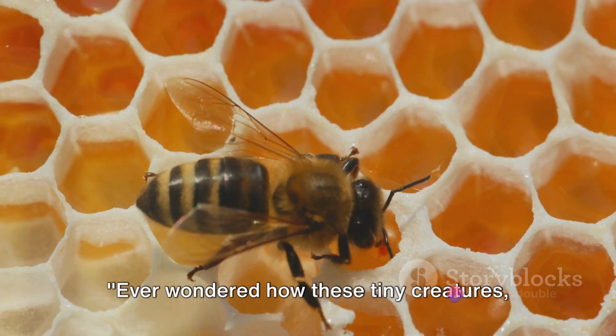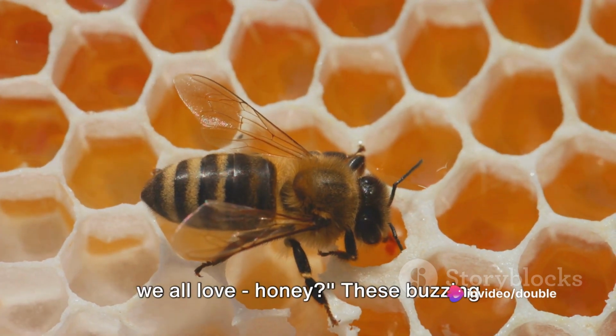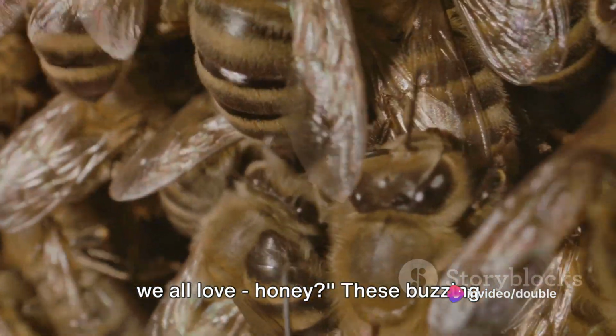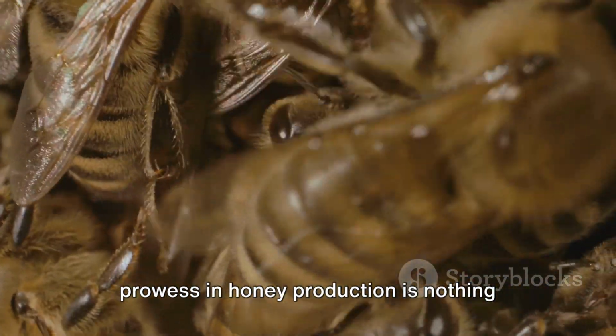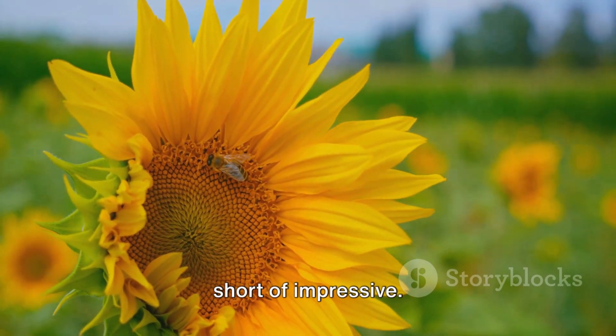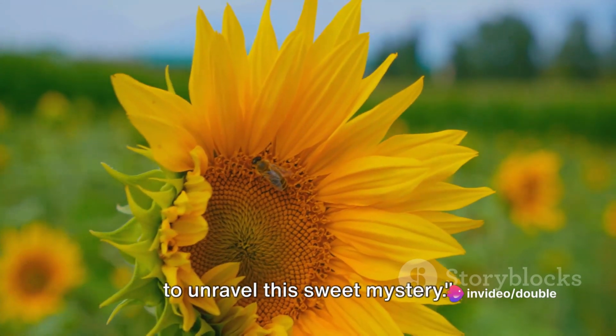Ever wondered how these tiny creatures, bees, manage to produce the sweet delicacy we all love? Honey? These buzzing wonders lead fascinating lives, and their prowess in honey production is nothing short of impressive. Intrigued? Dive into the world of bees to unravel this sweet mystery.